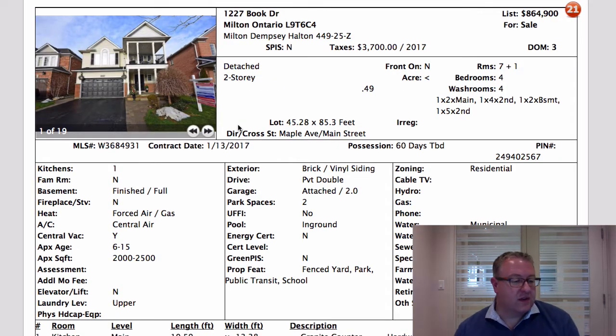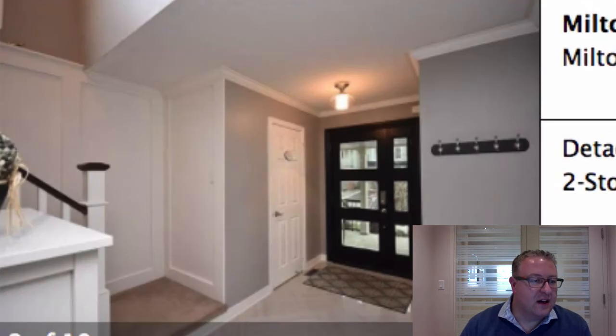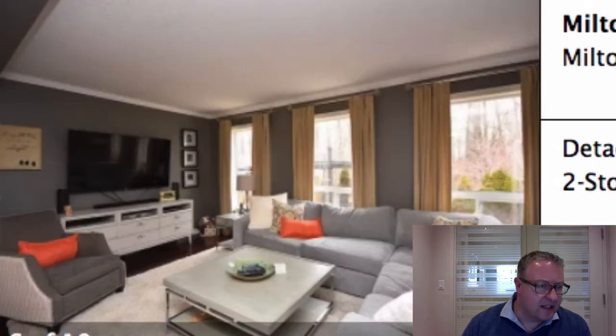Now, this one on Book Drive has a lot of the things that I think people want in a move-up home. We just saw a home on Zimmerman sell with the first digit being an 8, and this one is substantially larger than that one. So whenever builders offer a siding option, they typically offer some kind of a second floor balcony as a bit of a trade-off there. But you can see the inside of the home looks good.